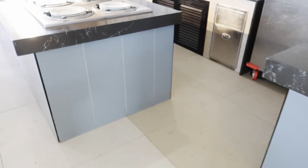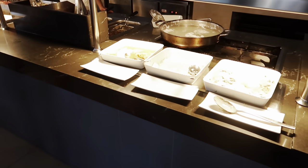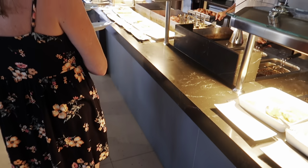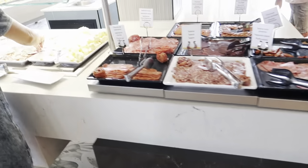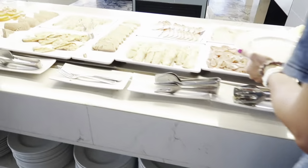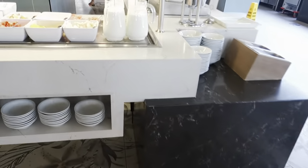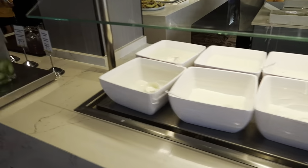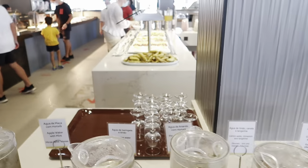Omelettes. More omelettes. So guys, if you can't find anything here, they have everything. Poached egg, fried eggs, bacon, a lot more omelettes, more bacon. And they've got loads of selection of meats. Try not to get in people's way while they're getting the breakfast. Loads of fruit, creams, yogurts, massive array of drinks, and obviously fruit juices.